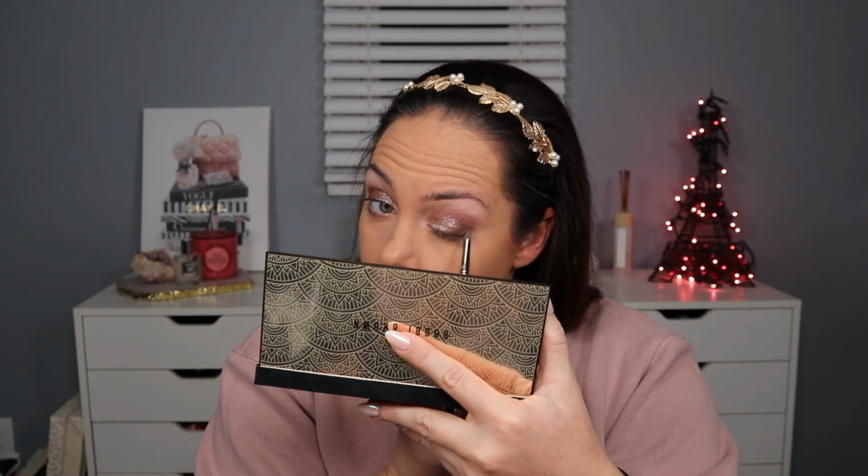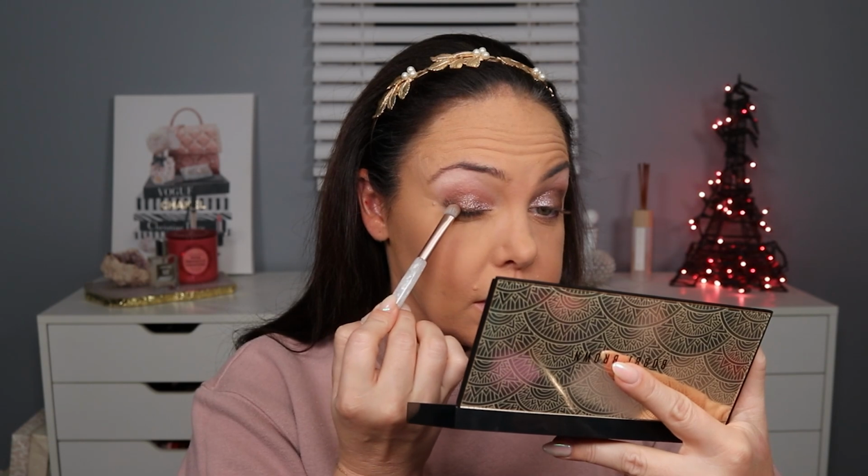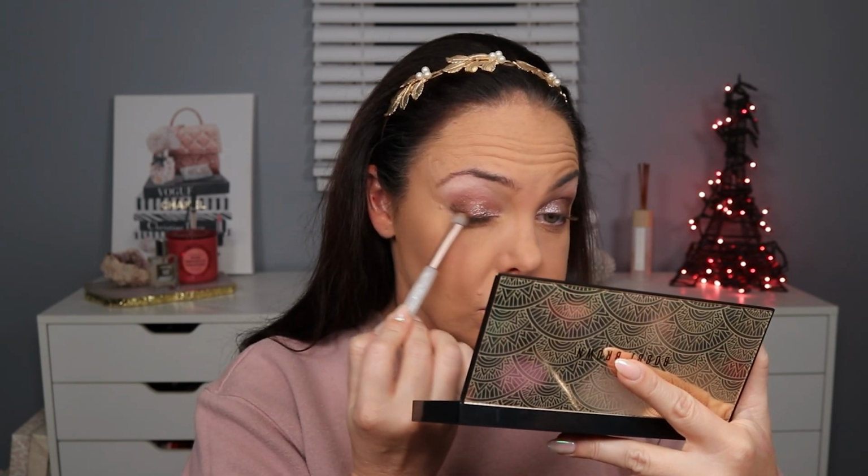All right, and then going into the shade Black Plum, just on my pencil brush and in the outer V ever so slightly, just to deepen it up a little bit. I am going to go back into Pecan on my compacted smudge brush and on the outer edge, just finesse that a little bit, just to deepen up that brown. Let me know, do you guys like this or is it too glittery?